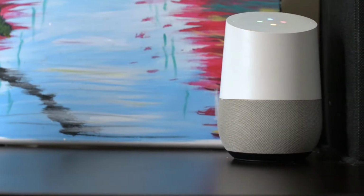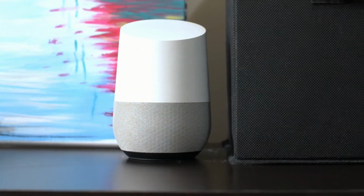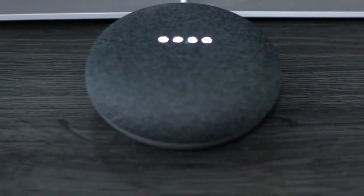Let me first start off by saying that Google should really remind people who are watching any of their events at home to mute their Google Homes. They activated a couple of my Google Homes when I was watching the event, which was a bit annoying.